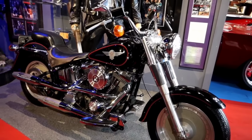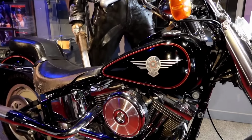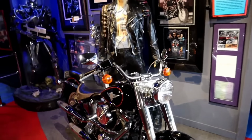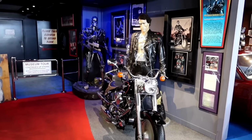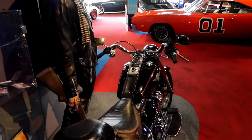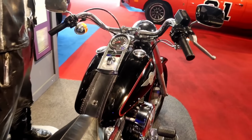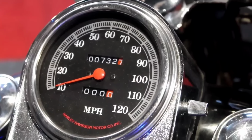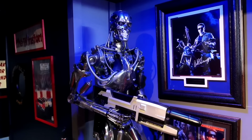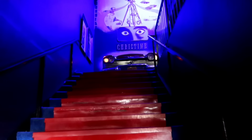What a monumental movie. I mean, when that came out, that was such a great movie. And Schwarzenegger was great in it. Take a look at the wear and tear on the seat and everything. You can see 732 miles. And this guy right here just told me the rest of the museum is upstairs. So now we gotta go upstairs. Thanks for the tip, dude.